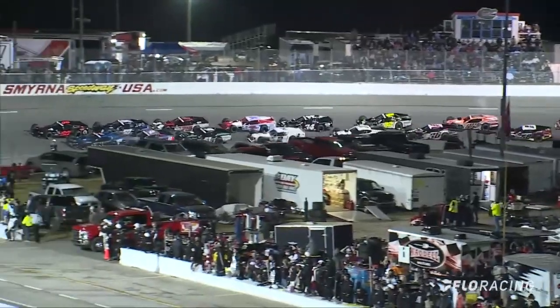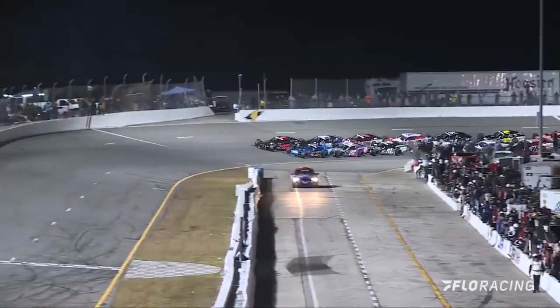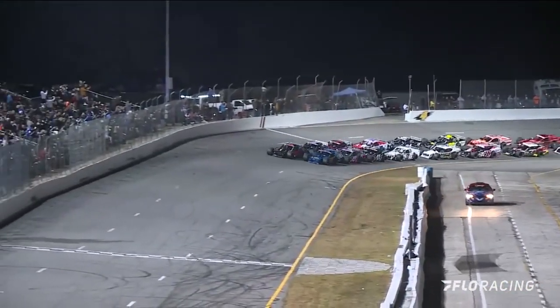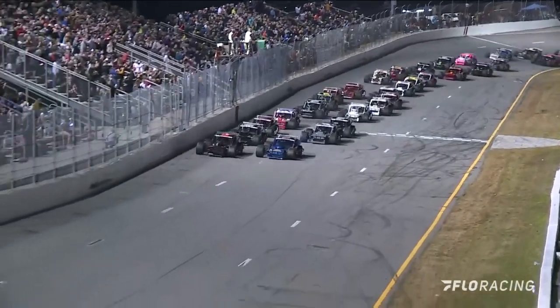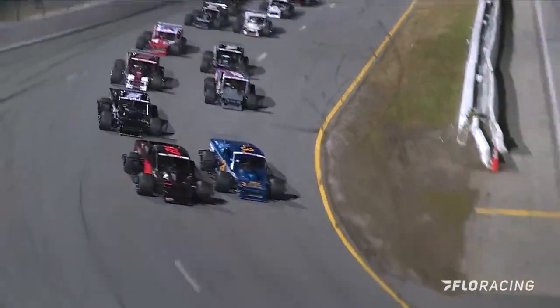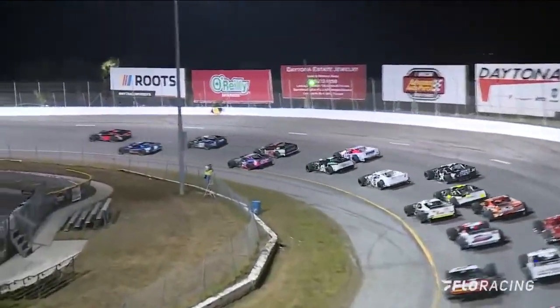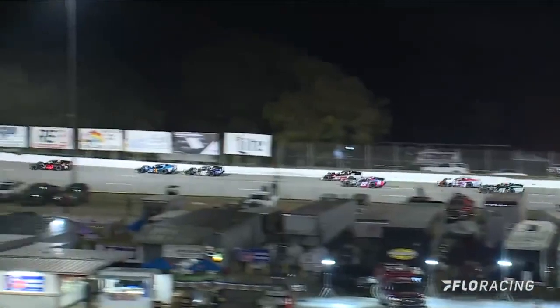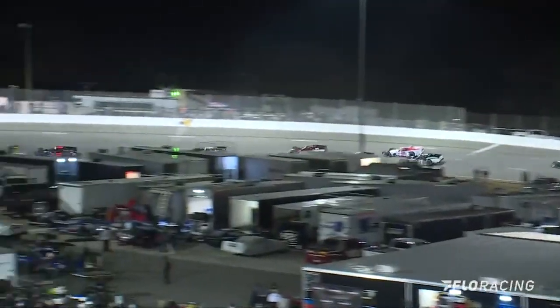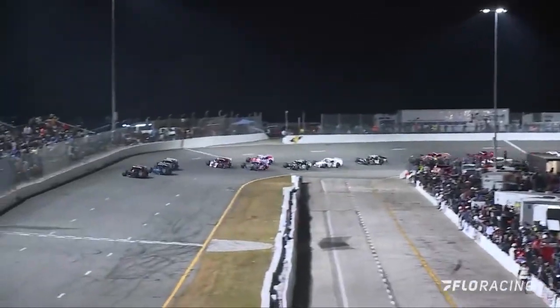The NASCAR Whelen Modified Tour is about to come unleashed off turn number four, a head to the line. Green and racing here at New Smyrna. Their pole sitter, outside lane, Matt Hirschman, decided to start up top, but Ryan Preece in old blue, number three, works the bottom, settles into second. Third car in line, that's a two-time Stafford Motor Speedway track champion in the SK Modified division, Ronnie Williams driving the 50 tonight.